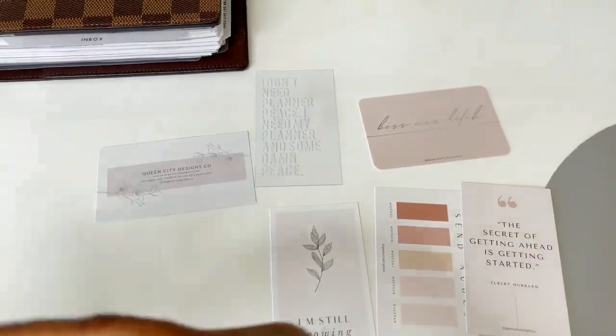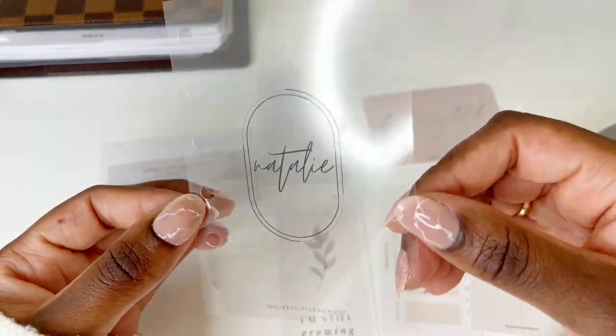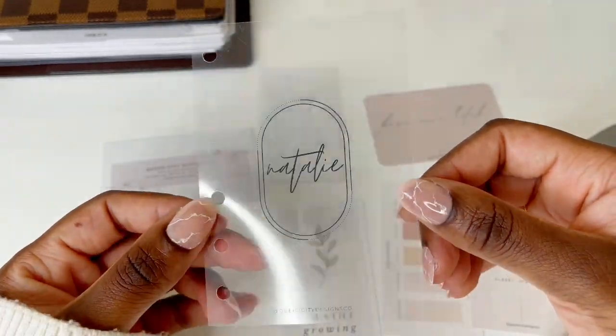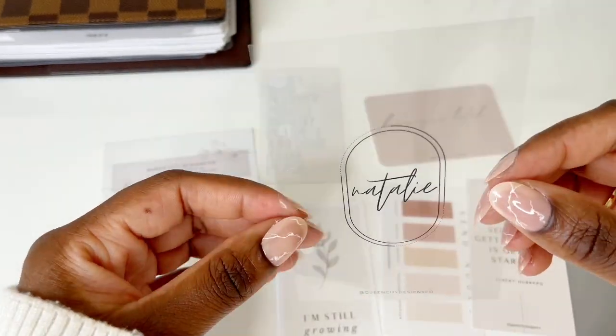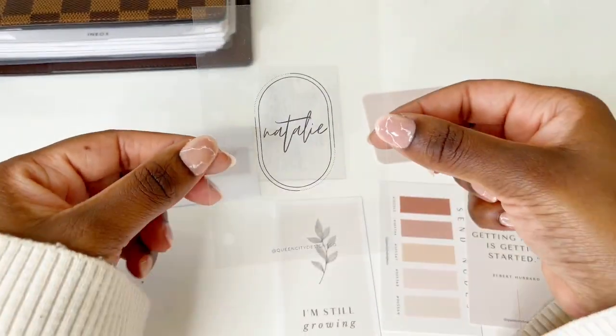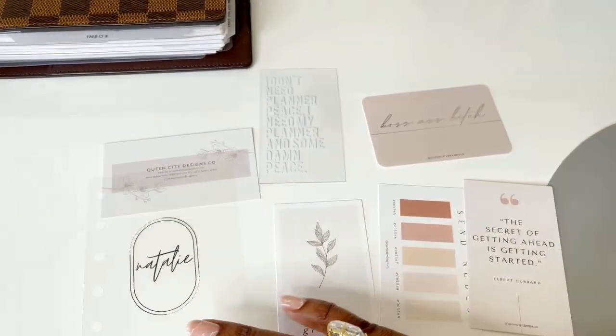Love a freebie. I picked up this for my pocket planner, and this is just perfect. Obviously it has my name in the middle and it's on some acetate, and I just really like the design of that. Obviously that is the pocket size there.